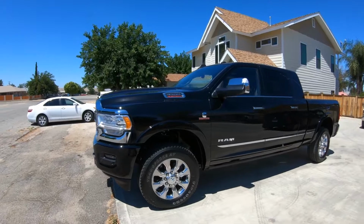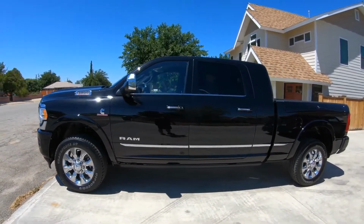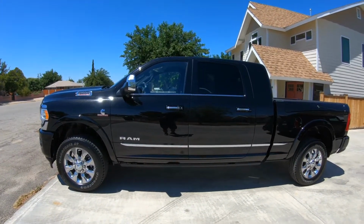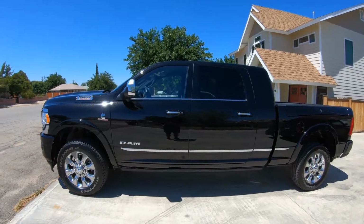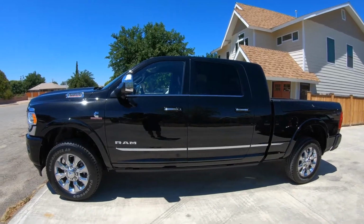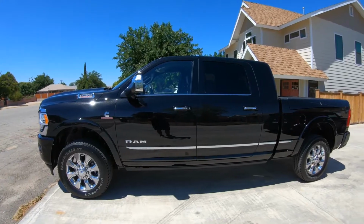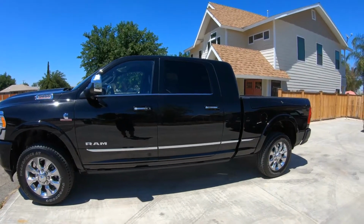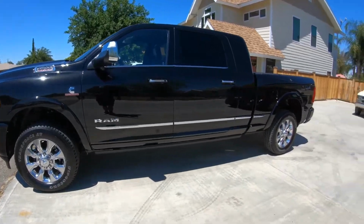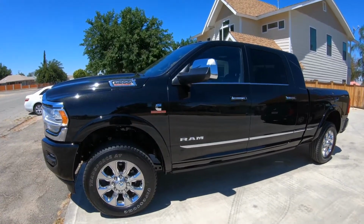Another really cool feature that I like about this Ram, so I would say it's number 5, is the sheer size of this thing. This thing is massive. So when I pull up next to trucks that are already lifted, especially gas trucks, this thing seems to be taller, if not as tall as already lifted trucks. It's just a big truck, and as you can see, it's the mega cab. So it is really big. Got the 3500 single rear wheel model. Just an overall big truck.